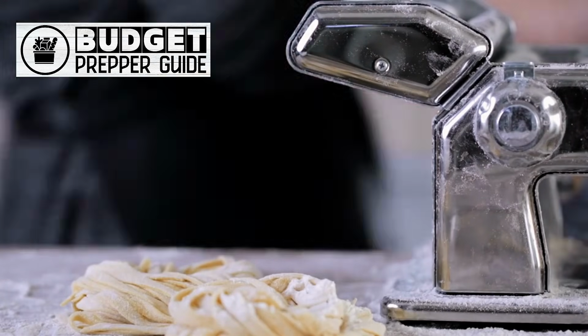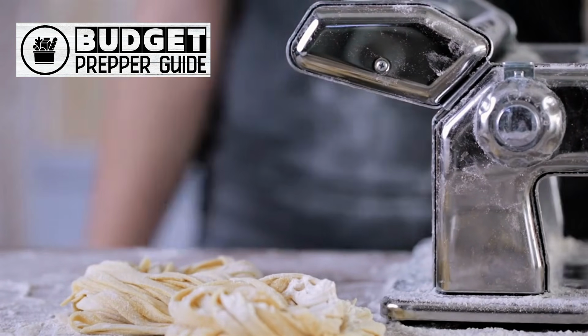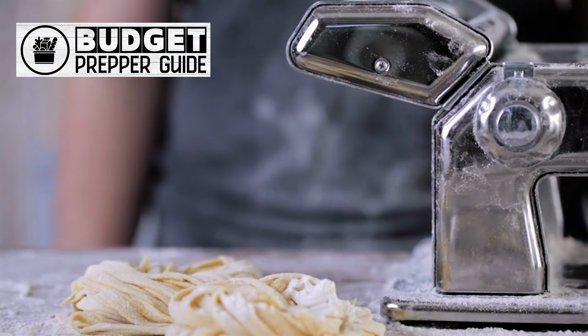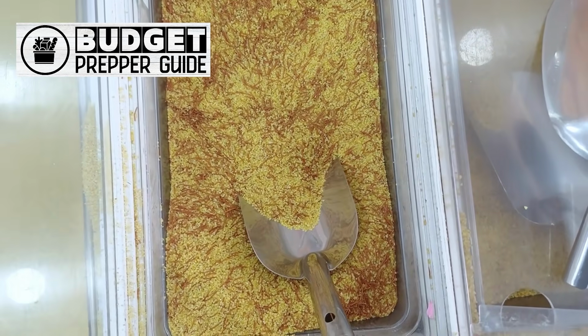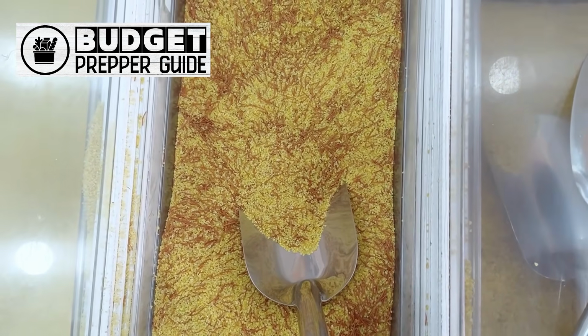So whether you're prepping for the future or just looking to save money on groceries now, pasta should definitely be on your list. It's dependable, affordable, and endlessly useful. Exactly what you want when things get shaky.